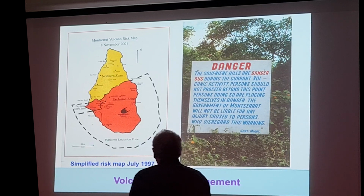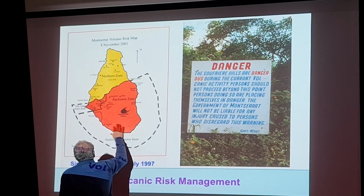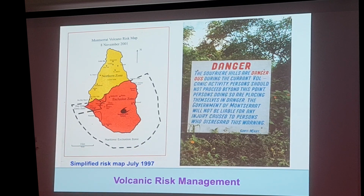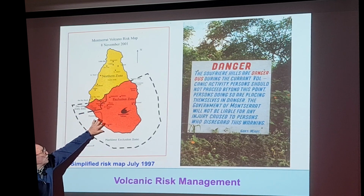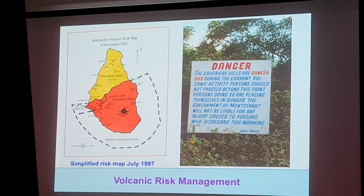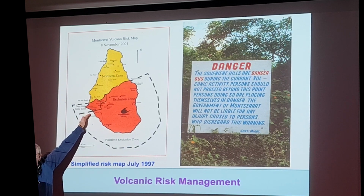And basically, we had to create maps to advise the local government about which parts of the island were safe and which parts were dangerous. And this is always a bit of a judgment, because if you live in the red area, you have to move your house and evacuate. If you live in the yellow area, you're okay. You can carry on living in your house or running your business. So where that line goes is a very critical matter.